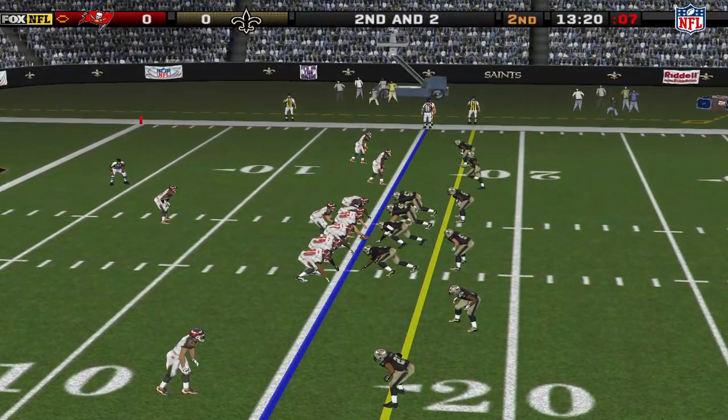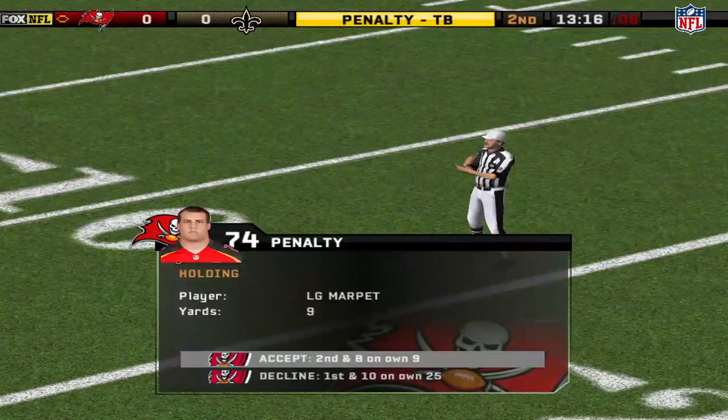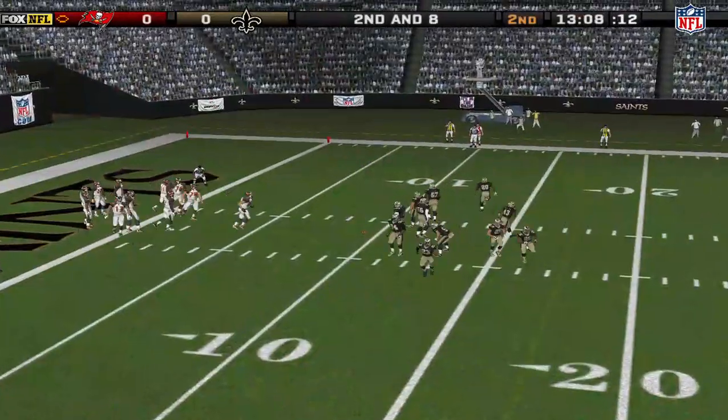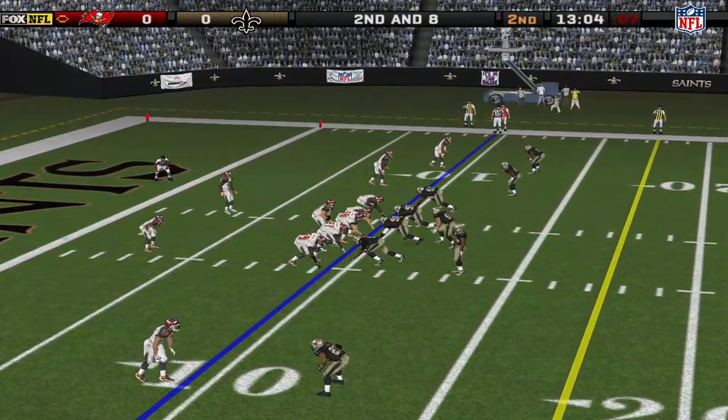Hey, watch the screen. New Orleans comes out in their nickel package. Hand off to the tailback. This one will be spotted at the 25-yard line. 2nd and 8 coming up here. 9-yard line. Let's go. Get it out.